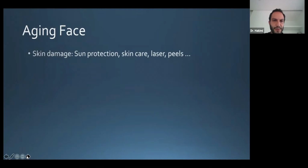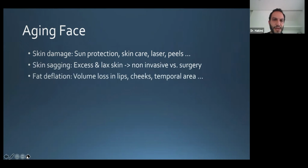Let's go through this one, 1, 2, 3. So a few things happen as we age. You get skin damage, sun damage from sun exposure, air pollution. You get your facials, hydrofacial, laser procedures to remove that sun damage, that external damage that's done to your face. Then the skin sags, gravity always wins. That's why the face goes down, neck goes down, eyelids go down. And that's where the radiofrequency skin tightening or the surgical lift comes into play.